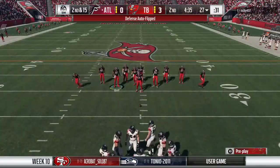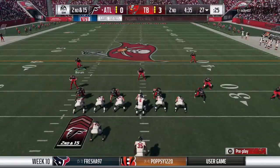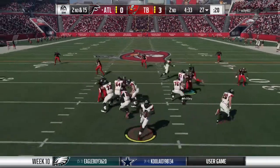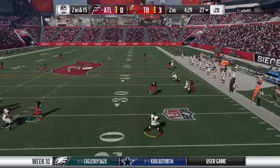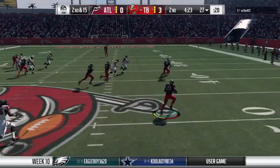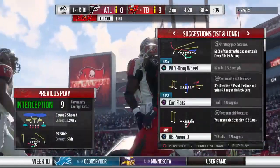So the defense has put them in a tough spot. It's 2nd and long. 38. Here's Dobbs to throw. He sets to fire deep. He rifles one that's intercepted. Picked off at the 36. And he will take this all the way down to the 38-yard line.